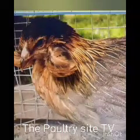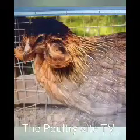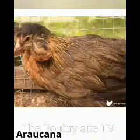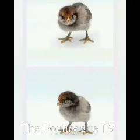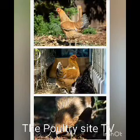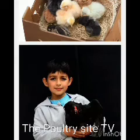Number 11, the Araucana chicken breed. This breed originates in South America and it was named after the Araucanian Indians in Chile. It's also known under the name of Araucona. The Araucona breed developed as a cross between several hens and wild birds, from which they inherited the character that gave them the title of chickens that lay the healthiest egg.